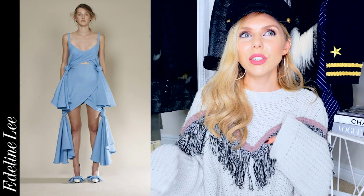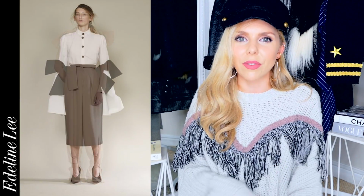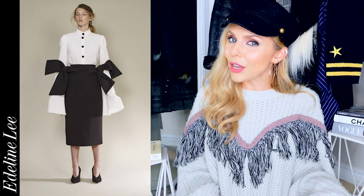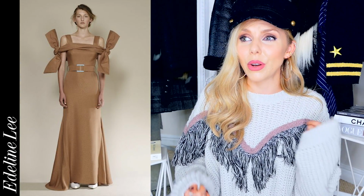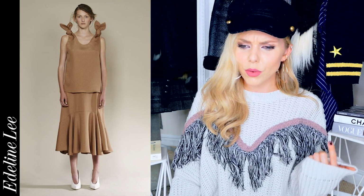I think on the high street during spring summer there was a lot of knots and tie detailing on sleeves and stuff like that, but by the looks of London Fashion Week, the knots and the ties are going to be going oversized. I feel like everything was just going oversized, like ruffles, everything was just OTT, and I feel like the inner me is just loving it.